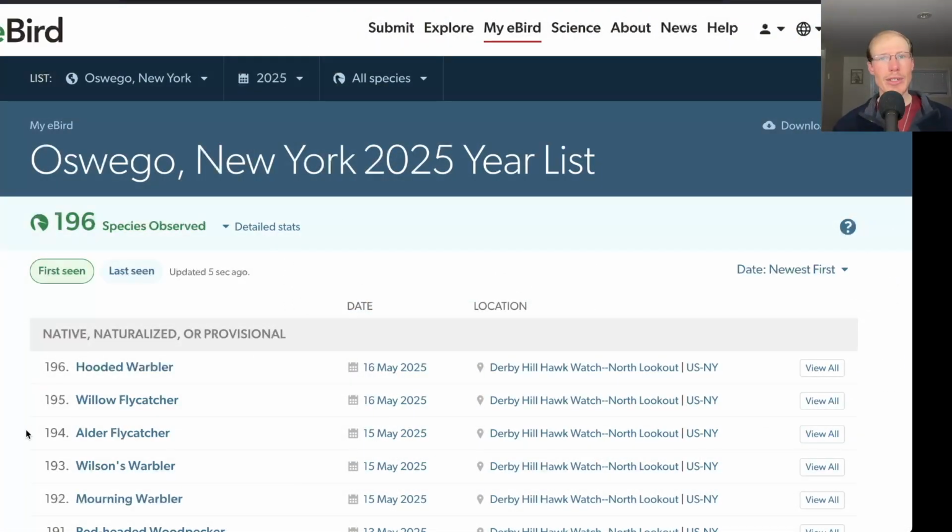Yesterday evening, I heard an alder flycatcher before bed on my nocturnal flight call microphone, and then today we had 2 more new species for the season, which were willow flycatcher and hooded warbler, bringing me to a total of 196 species for the season.